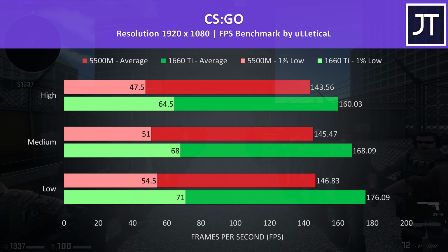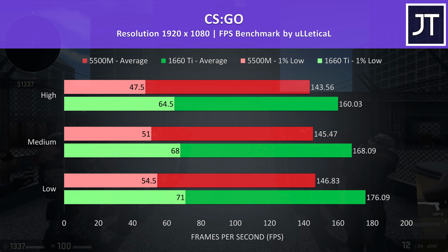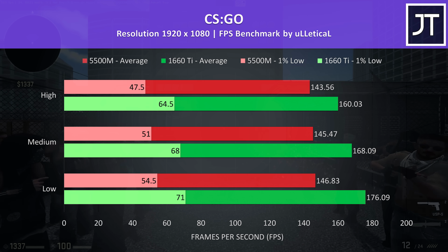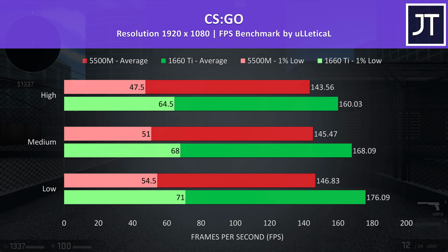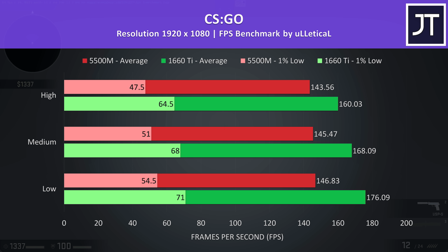CSGO was tested with the Ulletical FPS benchmark. The 1660 Ti was ahead in all instances here. However, as this game tends to favor CPU power more than the GPU, this game saw one of the smaller differences out of all titles tested, with an 11% boost to average FPS at max settings.